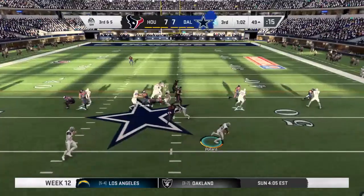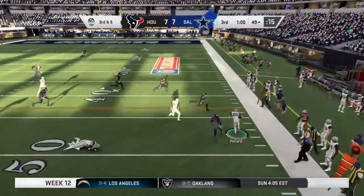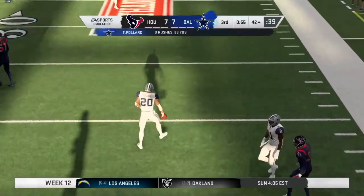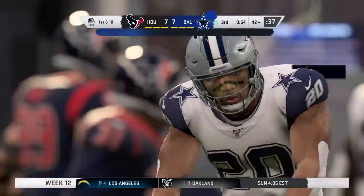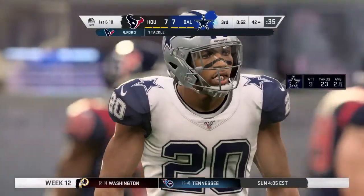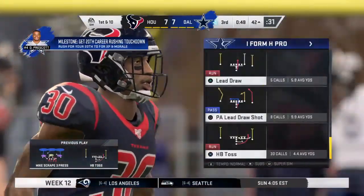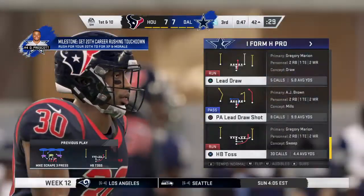On 3rd down, it's Pollard. And he's got the first down yardage before he's brought down at the 42. Bit of a surprise. They ran it on 3rd and medium. Proved to be the right call. 1st and 10. Sometimes with the running game, you've just got to stick with it.